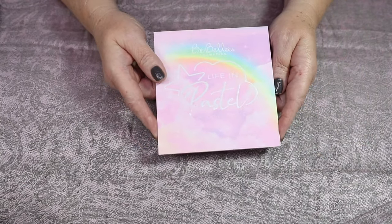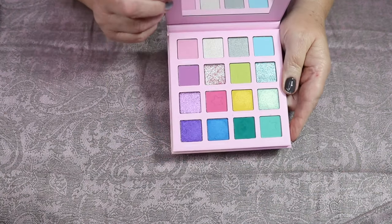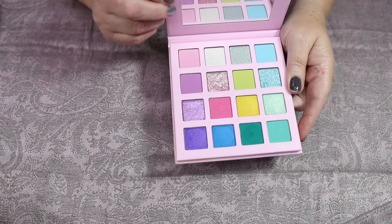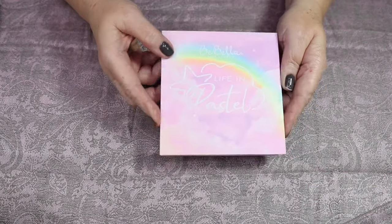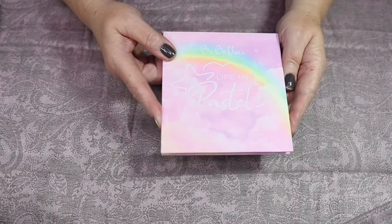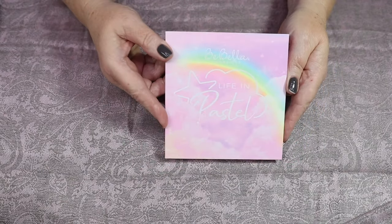The Bella Life in Pastel. This is a very pretty, colorful palette. Not something that I reach for. I have no idea what possessed me, because I'm really not a big pastel girl. So I will be decluttering this as well.